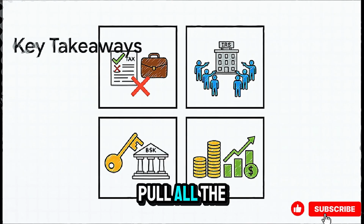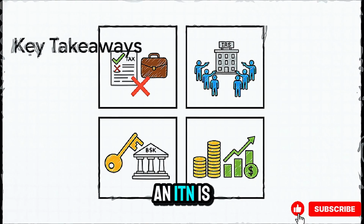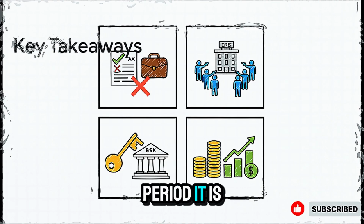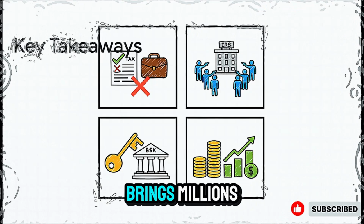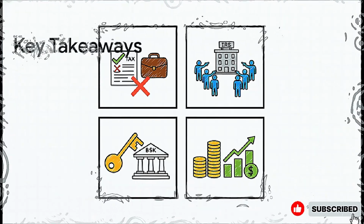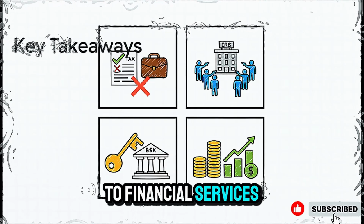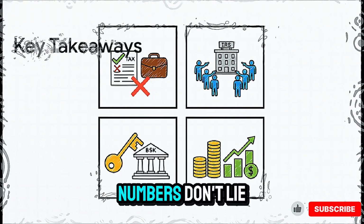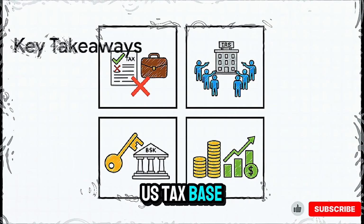So let's just pull all the key takeaways together. First, and most important, an ITIN is a tax number, period. It is not a work permit. Second, it's the official tool that brings millions of people into the tax system to comply with the law. Third, it's had this incredible side effect of opening up doors to financial services. And finally, the numbers don't lie. ITIN filers are contributing billions to the US tax base.